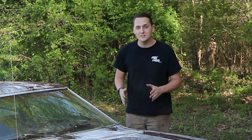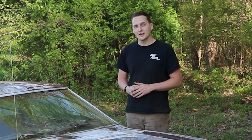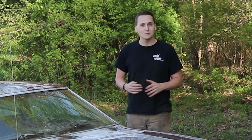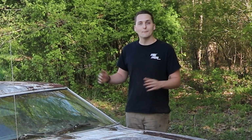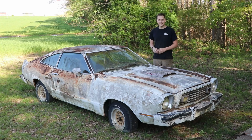It's been sitting for 27 years outside, and I have no idea if the engine's any good or not, but we're going to try it today. This thing is probably one of the rarest of the rare, the high-performance model options of its time, and it's really awesome. I can't wait to see if this thing will run. If you want to see if it will, you might want to stick around to the end of the video because I have no idea if it will either. I introduce to you a Mustang Cobra II.